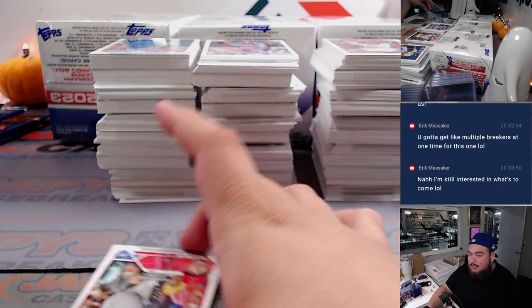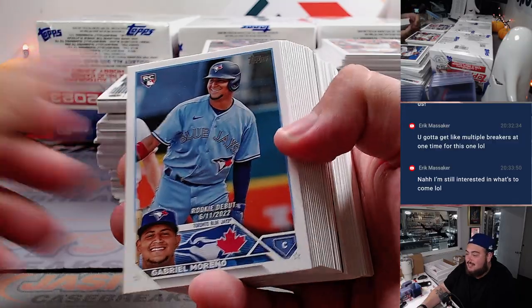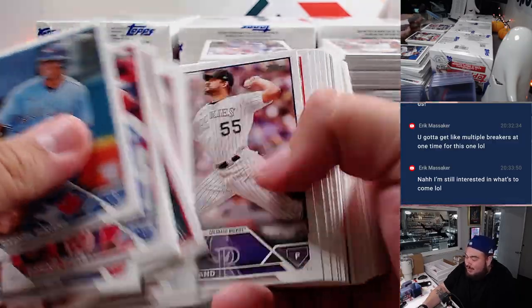Thankfully, Jumbo's only 6 boxes, so it's not like 10 or 12. Imagine 12 Jumbo boxes in a case. We had to do 24 of these. Good lord. It'd be like a 5-hour break.